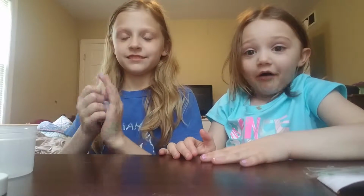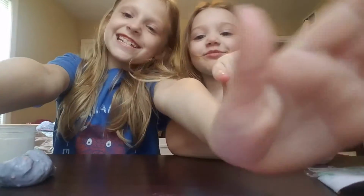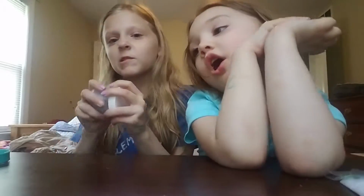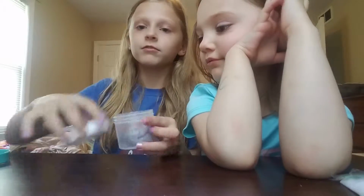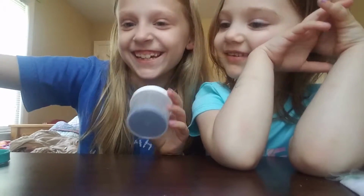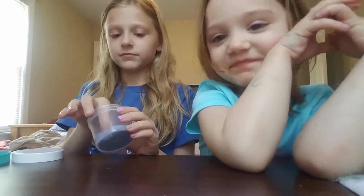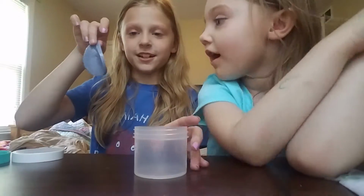I almost fell off. Okay, let's get on to the next slime. We have our next purple slime, and it's the same, but it's a different purple. Oh, wrong one. Here we go. It's smaller, and it's a different purple. The container was smaller, the slime is smaller. I got the wrong one. See, look how thin. You see how fat the other one was.